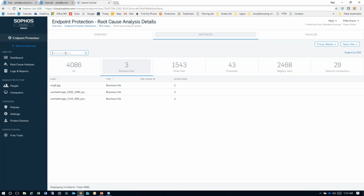That's going to help me identify, did this thing touch another machine on the network? Did it communicate back to some kind of external URL or website? Did I have any data that's left the environment? So a lot of things that you can do to figure out what's happening with the information.